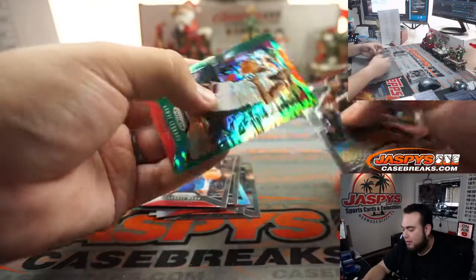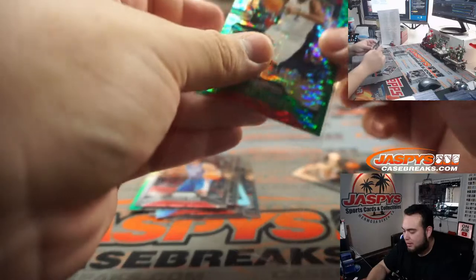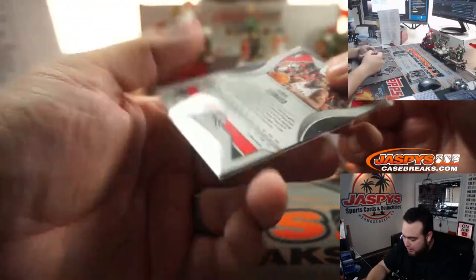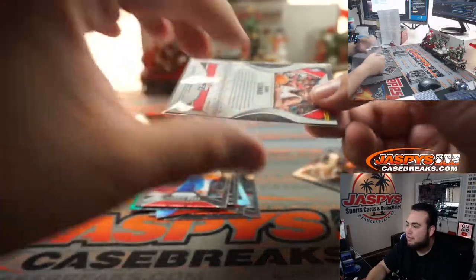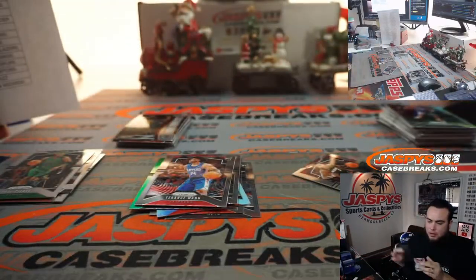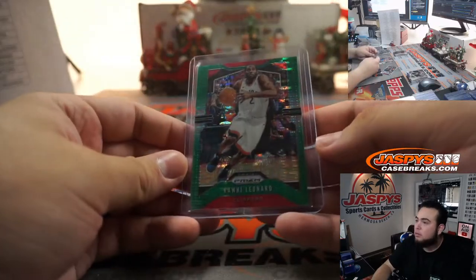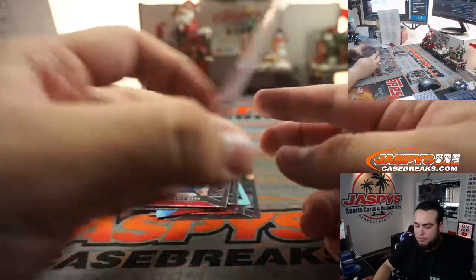Wow, Kawhi Leonard. I think he had like his nose or mouth busted, right? Green pulser, that is number 20 out of 25. That's very nice there for the Clippers. I like Clippers, that's Jeff Brooks. Looks pretty strong. Very nice.